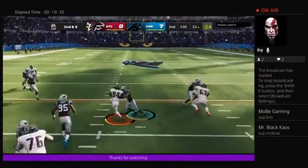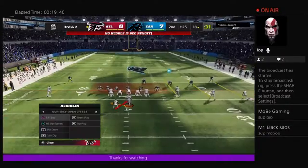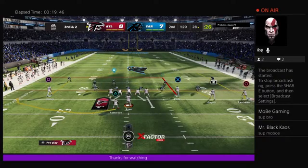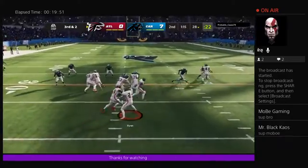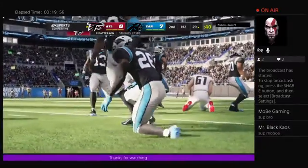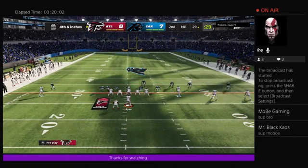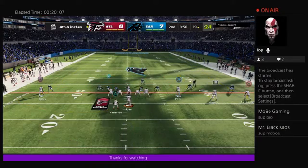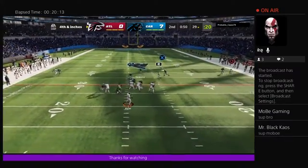A shotgun handoff to Patterson, and he'll be brought down here at the 28. On 3rd down, it's Patterson, and it would appear he's going to be short of the first down as he's stopped right around the 29. Give him a couple on the run as it brings up a 4th down. They'll try and throw for it with Ryan.